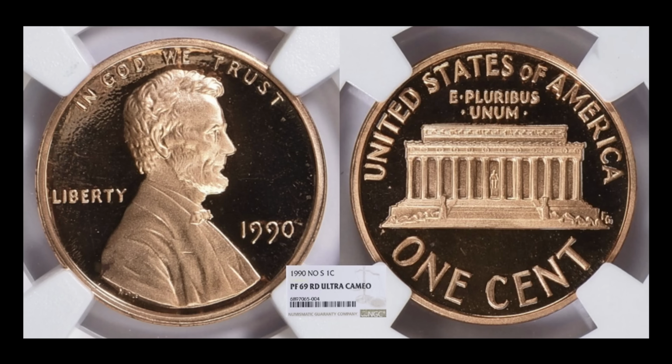Now, by some weird, strange coincidence, the mint inadvertently left the mint mark off of the prepped working dies on just a few coins. They probably produced a few dozen, if I had to say, but this is definitely a big chaser out of the 1990 proof set. And if you're not looking for this, then you probably got this whole hobby wrong.